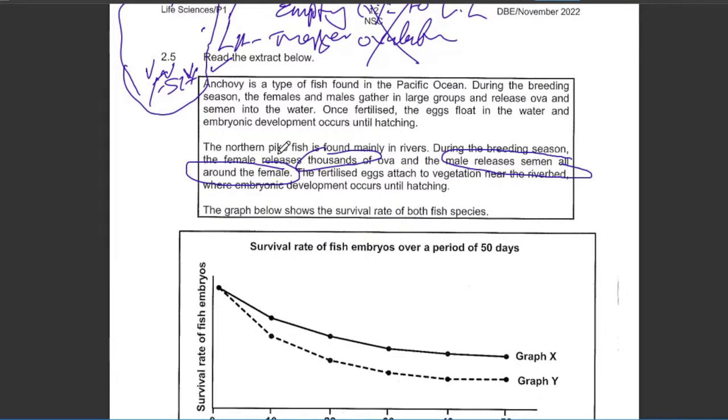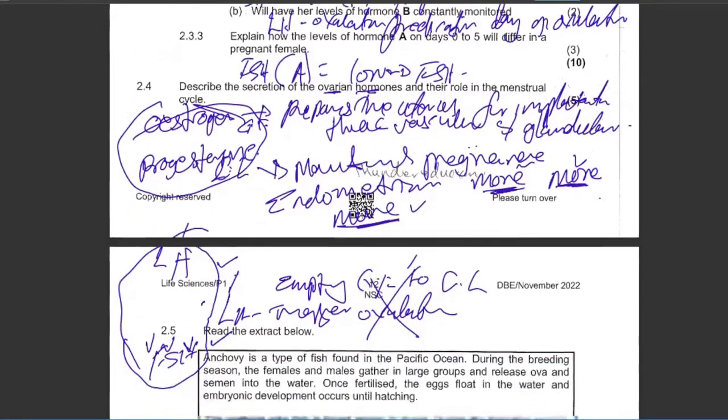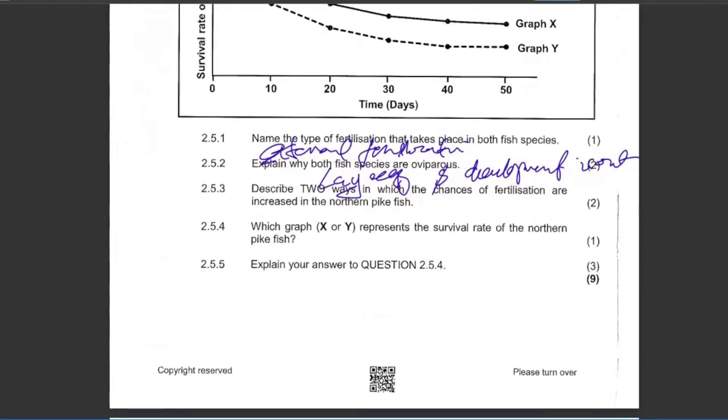Which graph, XY, represents the survival rate of the northern pike? Remember, if the graph is on top, it means there will be high chances of survival, because they're saying survival rate of embryo over 50 years. So X will be the answer for that.